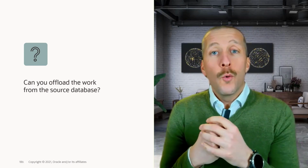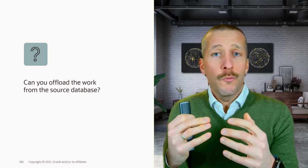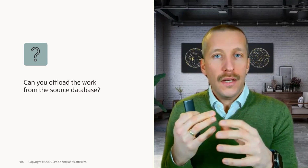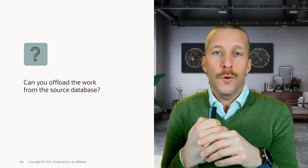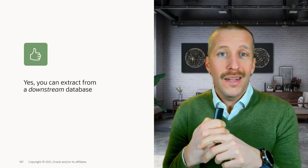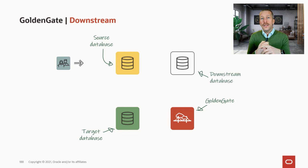Can you offload the work from the source database? Oracle GoldenGate works by mining the redo logs and extracting the changes that can then be replicated. That mining of the redo logs can be resource intensive. Can you offload that work? And yes, you can. In Oracle GoldenGate, there is the concept of a downstream database. It works like this. We have the source database where users are connected. We have the target database where we want to replicate to, and in between we have the GoldenGate hub. Now let's introduce a downstream database.